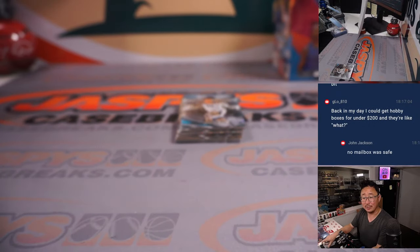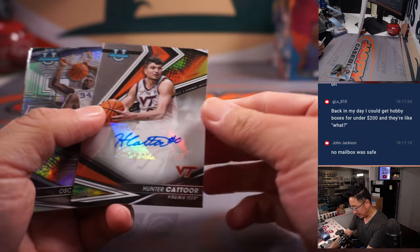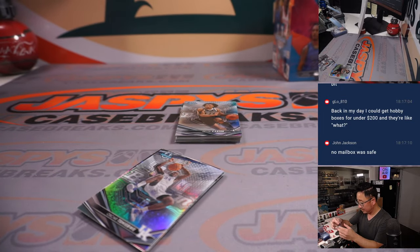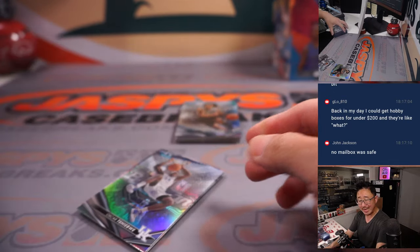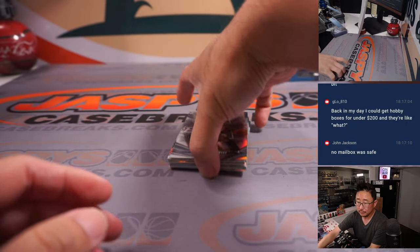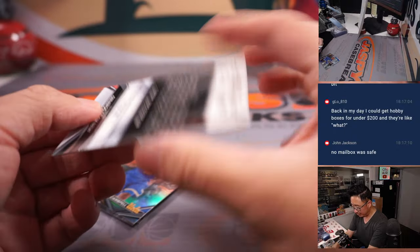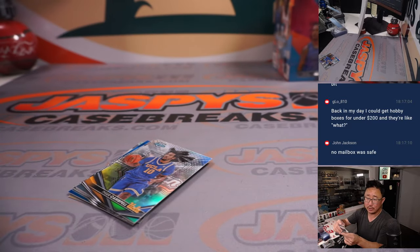I don't know how many drivers are going to finish this race. There's Hunter Couture again. Like haute couture? It's like some French fashion brands. Hunter will go to H. Rob. No mailbox was safe. There's Jalen Hood Schifino, new Laker, 75. Going to Nathan in the letter J.